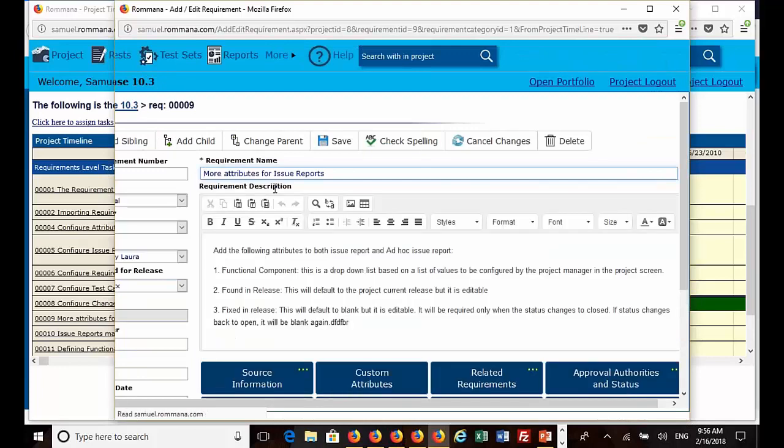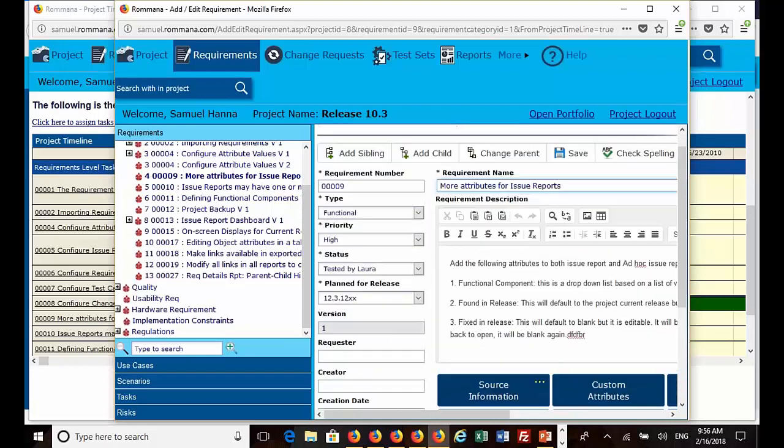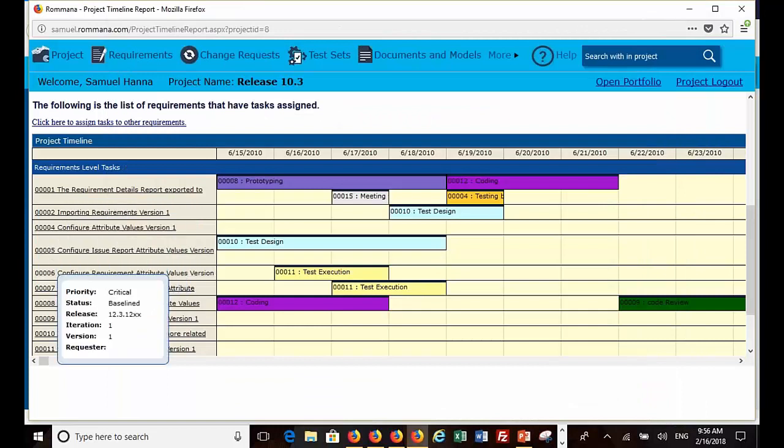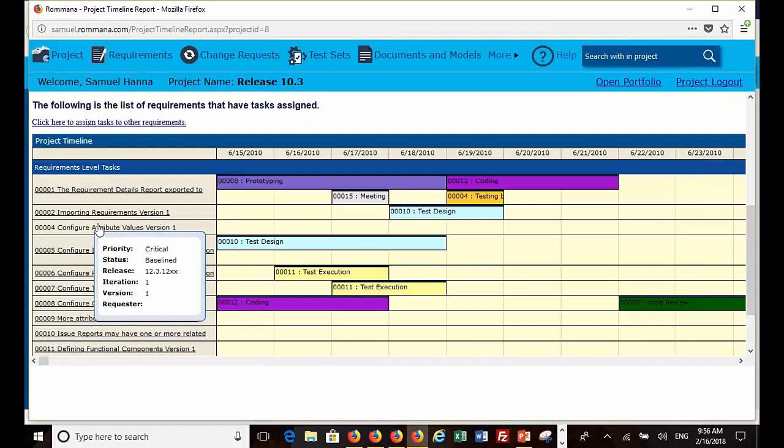So here is the actual requirement screen. And if this was an Agile project, that would have been the user story screen. It's highlighting that requirement here and giving me all details here, which I'm not going to go through now because this presentation is not about requirements or user stories. But for now, I'm going to close it. I'm just telling you that from the timeline, you can see the details. How could Microsoft Project possibly do this for you? It can't.